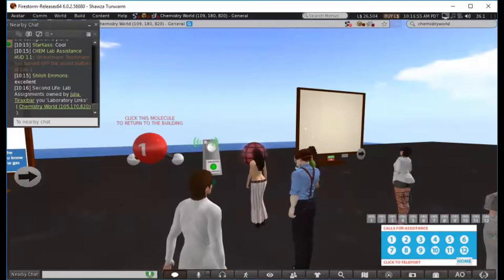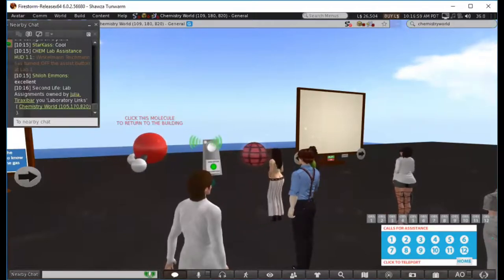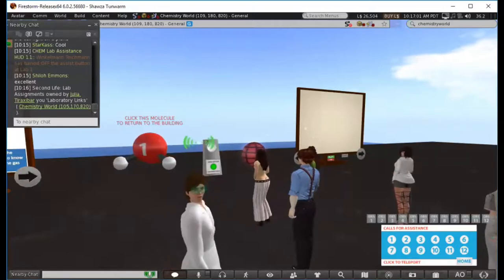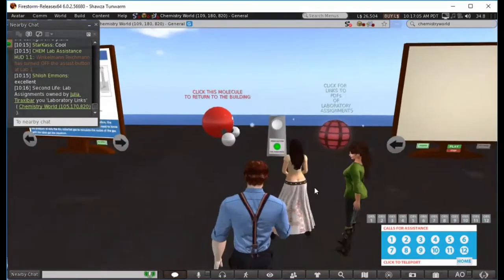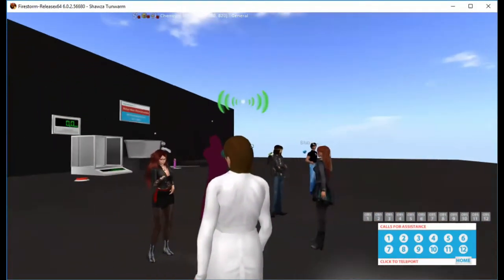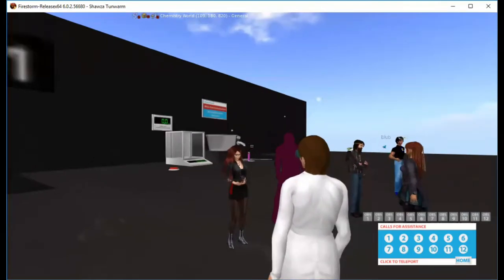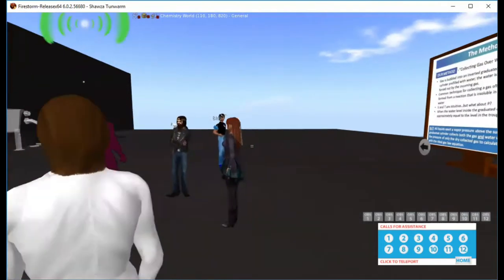Since all the students performed one experiment at a time, the first one they went to is over here on the right, facing the lab backdrop. And then the next week they did the lab experiment on the left.